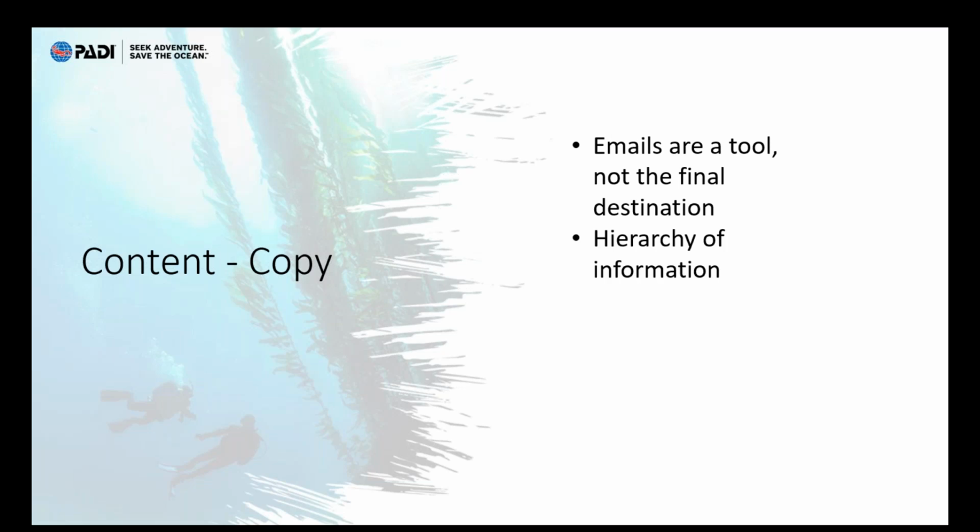Understand the hierarchy of information. This simply means understanding what information is the most important and writing it first. For example, if you're launching a sale, this could mean that your headline in the email would be 15% off your next purchase, and then the next most important information could be the date the sale is running. And finally, you could write a short, persuasive paragraph with details on why the customer should buy now.